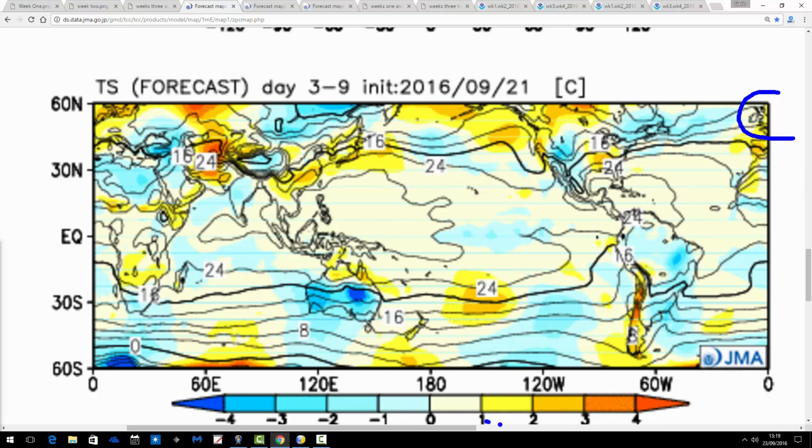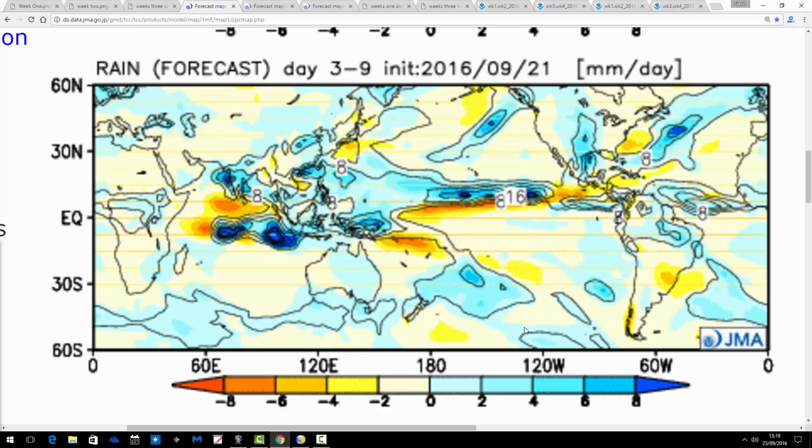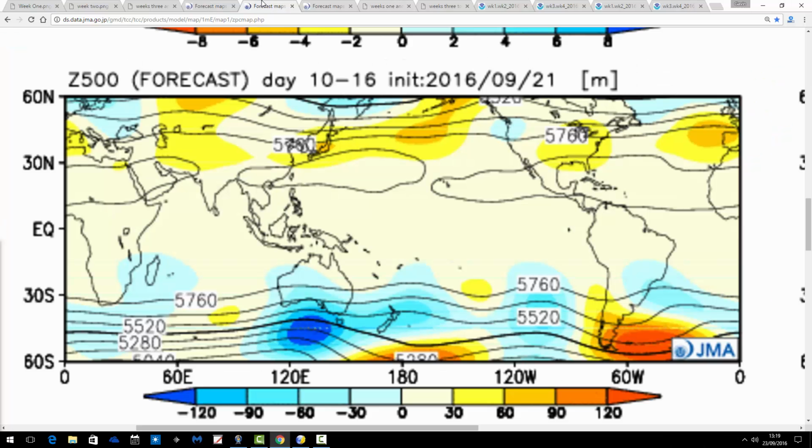The temperature scale is around 1 to 2 degrees above average, so quite a warmish end to September on what has been a very warm month, of course. Precipitation anomalies are coming out wetter than average, so warm and wet really sums it up from the JMA for the next week. We go through to week 2, very similar setup.